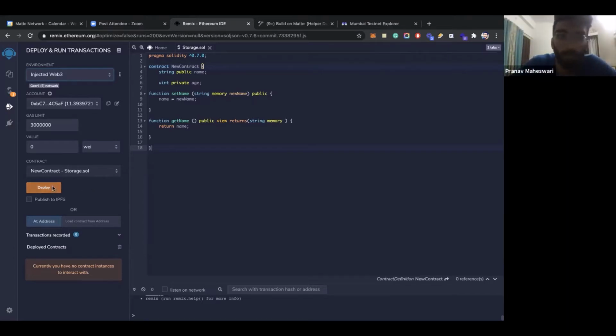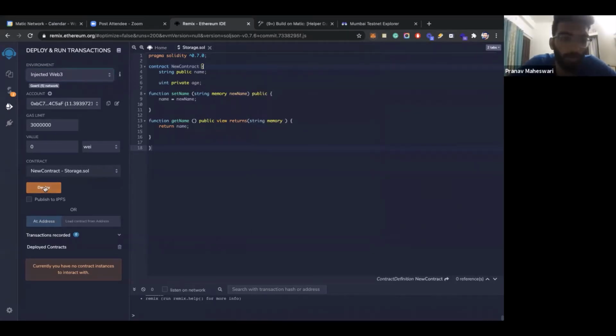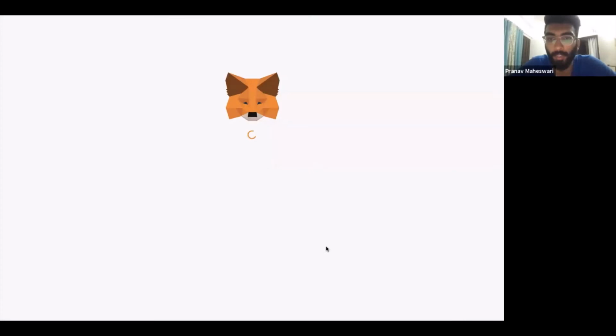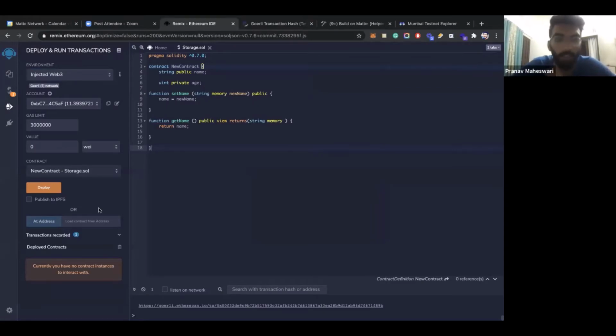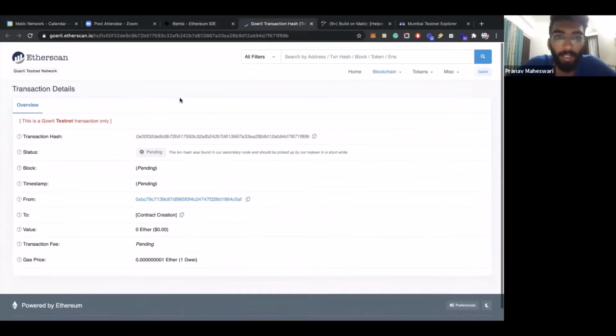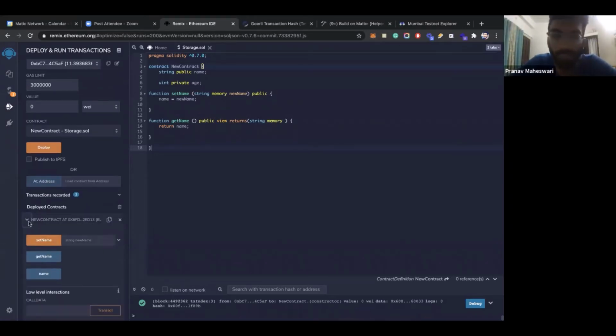All right, I'm connected to Gorley right now, which is an Ethereum testnet. Let's just deploy. Sign the transaction, and it will take some time. Even the Ethereum testnets are a little slow, so to say. All right, awesome, we are able to deploy our contract on Ethereum. It works. Now let's do the same thing for Matic as well. You can see the contract and the functionalities and everything.